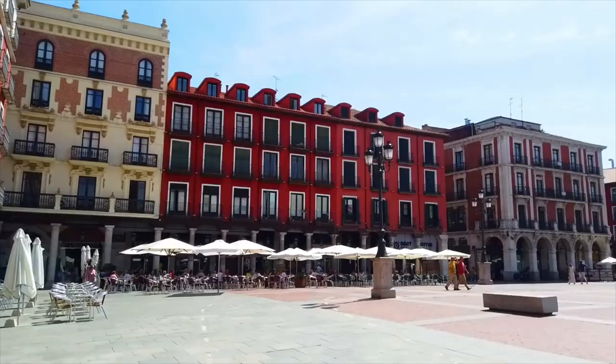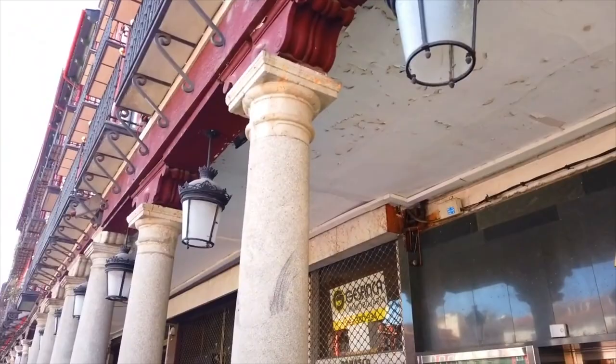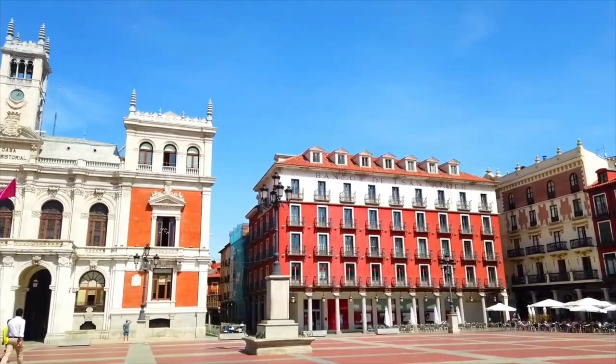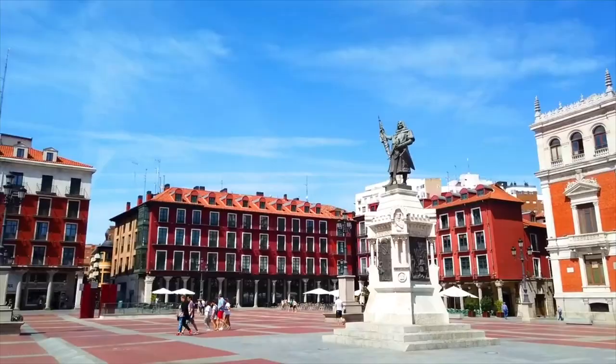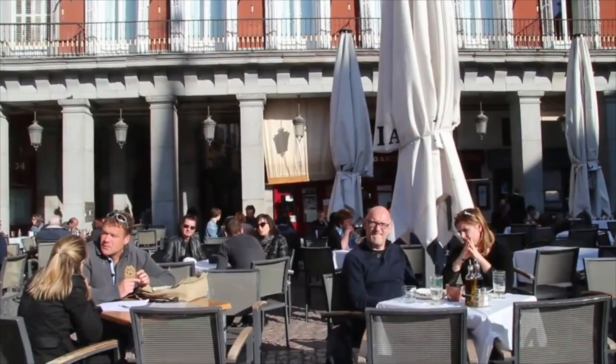Number 9. Explore the Plaza Mayor. The Plaza Mayor is the heart of Valladolid, and it's a great place to start your exploration of the city. The square is surrounded by beautiful buildings, including the town hall and the Church of San Benito. The plaza has been a hub of activity in Valladolid since the Middle Ages, and it's still a popular gathering place for locals and tourists alike.